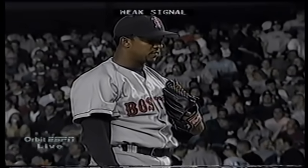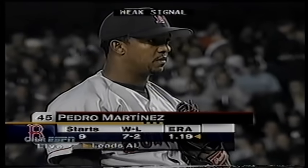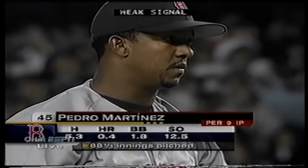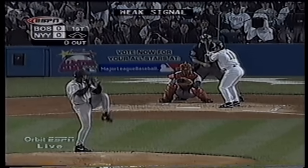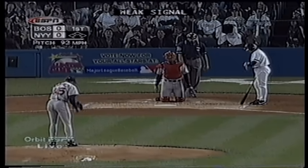And Pedro, like I said, has 3 quality pitches. I mean, he has an overpowering fastball, a great curveball, and a magnificent changeup. And he just throws strikes with all pitches at any time. Fastball on the outside, and it's 0-1 to Knobloch.